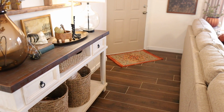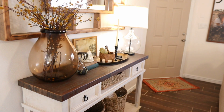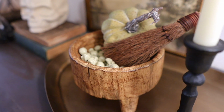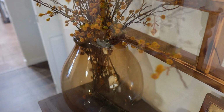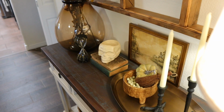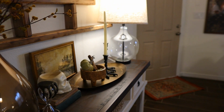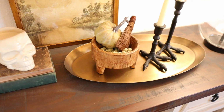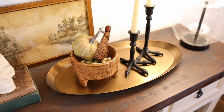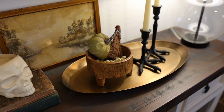Now moving from my entryway rug, we have my entryway table, and I kept this pretty simple. I kept some of my statement pieces, such as my table lamp, that's from Target. The little baskets at the bottom are from World Market, and this huge vase right here was also from Target last year, and I just put some stems I got from Hobby Lobby this year. And then I also went ahead and just added this gold tray with some knickknacks on top of it. The crow feet candlestick holders are from Target last year, but they brought them back this year. And then this cute little bowl is from Hobby Lobby.